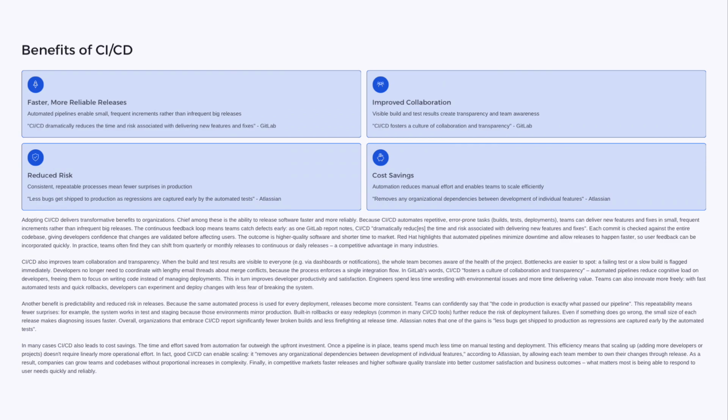Collaboration and transparency get a massive boost. When everyone can see the build status, see the test results, maybe on a dashboard, everyone's on the same page. Right. Bottlenecks become obvious. GitLab calls it fostering a culture of collaboration and transparency. It reduces cognitive load. Developers focus on code, not complex deployment gymnastics. That generally makes for happier, more productive developers. Happier developers are usually a good sign.